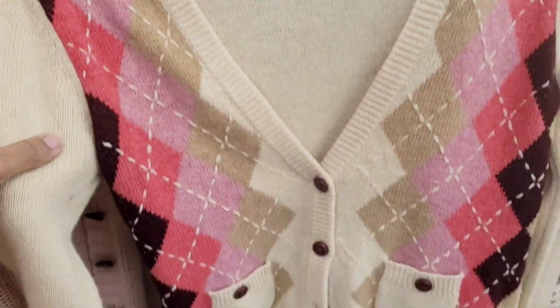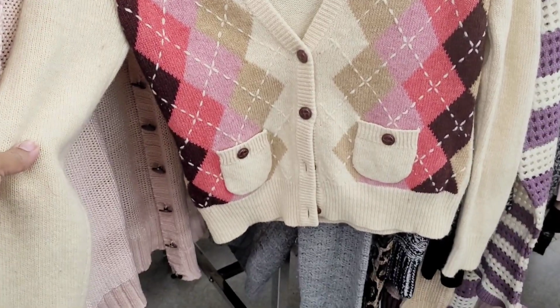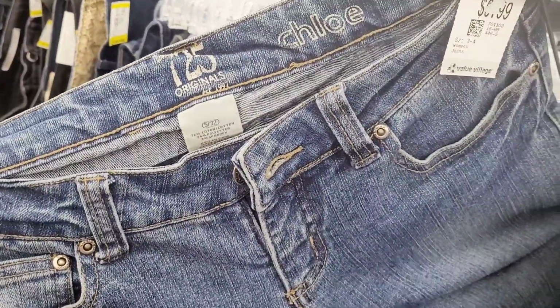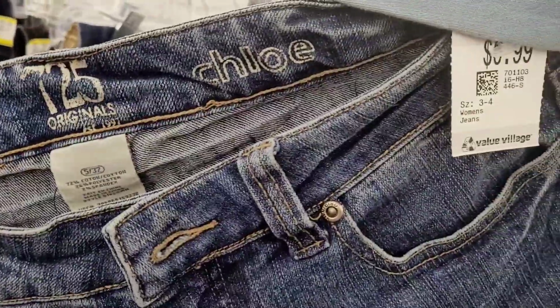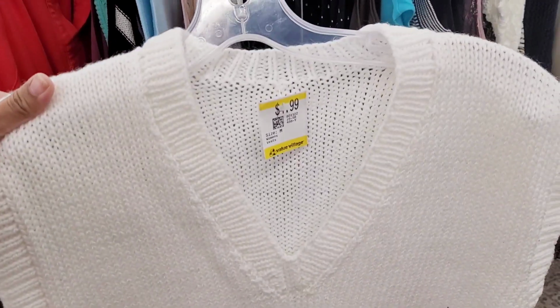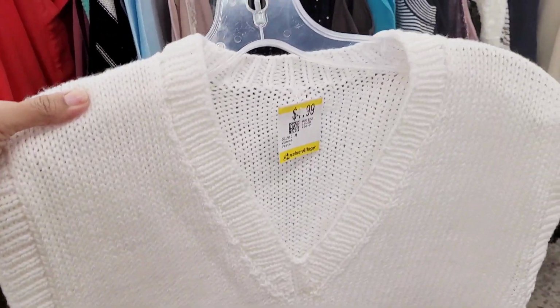Look at this cute Argyle cardigan sweater for $10.99. What do you think? Is this your style? Found this pair of 725 Originals flared denim pants for $6.99, but not really a fan of it. Found this sleeveless sweater vest for $4.99. I don't know. I'm gonna try it on, see how it looks on me.